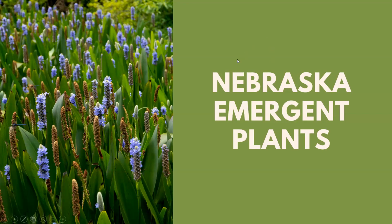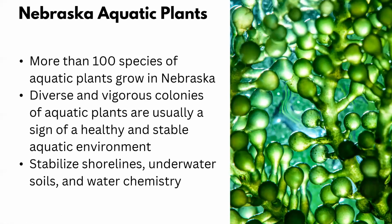All right, so Nebraska emergent plants. When we talk about aquatic plants in Nebraska, there's about 100 species or so that grow here. They're very diverse. They could be very large. They could grow in colonies. But just because you see a pond or a lake with stuff floating on top of it, aesthetically it might not be the best thing to look at, but it could mean that it's a very healthy, stable aquatic environment. Unless you're talking about something like blue-green algae, which again is not a plant, and it doesn't look good, it doesn't smell great, and it's very toxic if you or even your animals ingest it or touch it sometimes. But having those aquatic plants is a good sign. They're indicator species. They indicate to us that that's a healthy ecosystem.